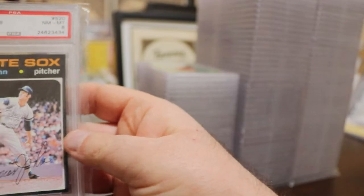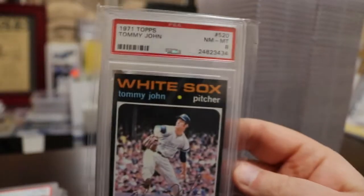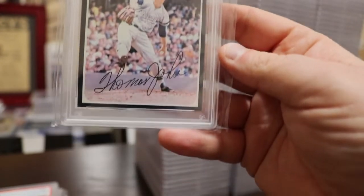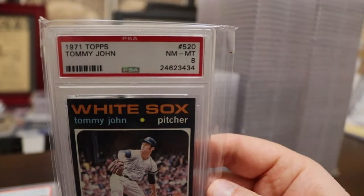We have a Tommy John. This one is amazing. I might just go nuts one day, crack it out of the case, and resend it to PSA. I mean, this one is a gorgeous card. And there's no reason in the world why this is only an 8, except maybe the grader was just having a bad day. I mean, there's no reason, guys.